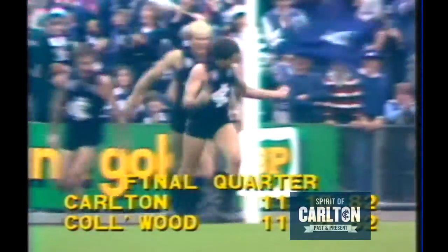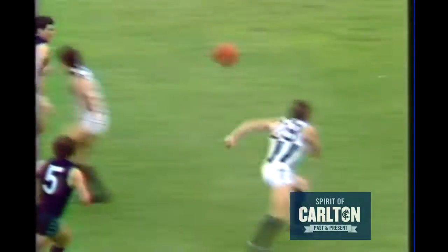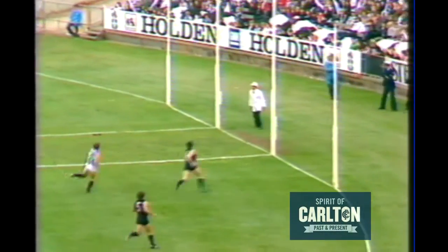So it's 11 goals, 16-82 apiece again. Focused on number three for Collingwood to see how he goes. Ball punched out again. There's a chance for Bosustow, and he's put it through for a goal.